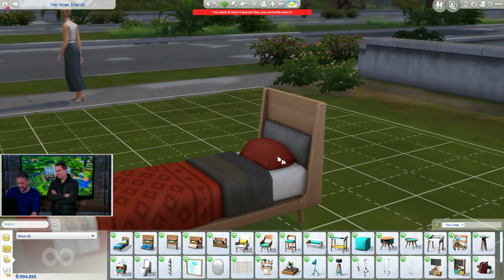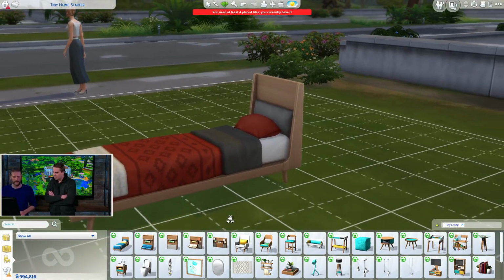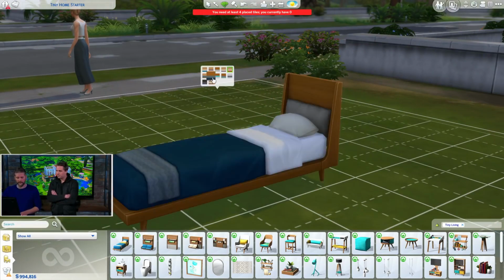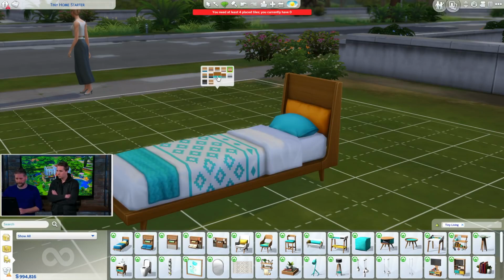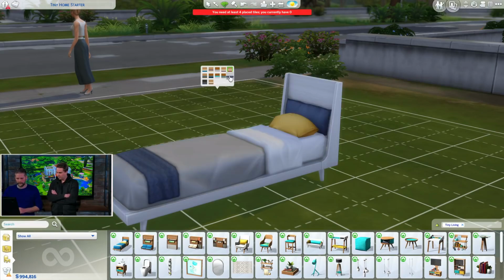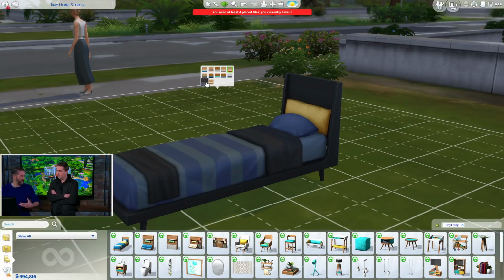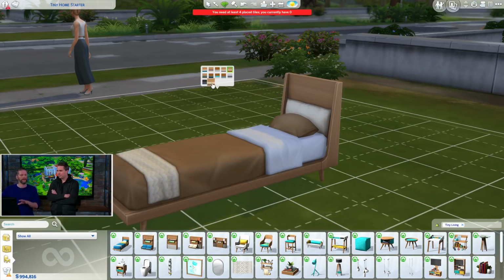When I look at these pillows, these little details, the wood matching up to the headboard, they did a great job on this pack. I think these are just absolutely gorgeous objects, and you'll see it in CAS as well. Cool. A mix of some interesting, vibrant patterns, as well as more muted, neutral, simple ones. We know people want a variety, so we're going to try to continue doing that.